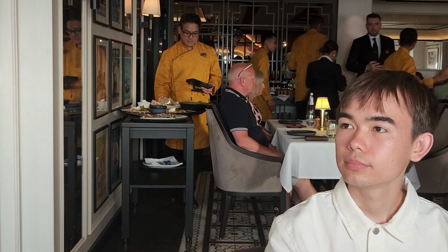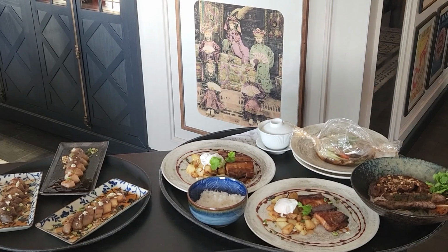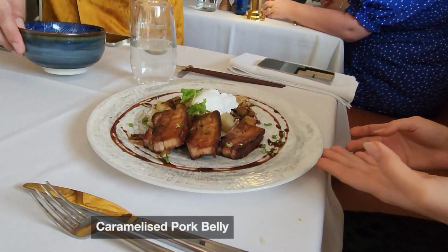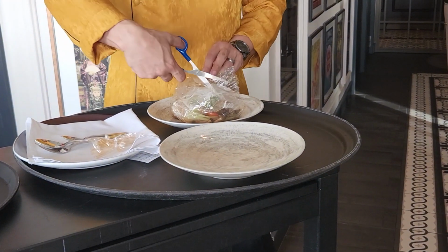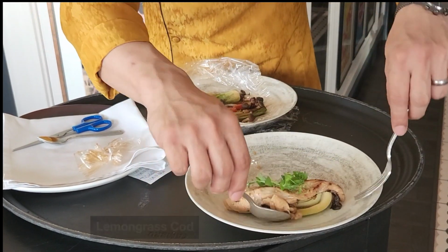I sense an incoming main course. Ooh, that's a good-looking platter. Look at that. Okay, here we go. Is that hot, hot, hot? Pork belly. A hot pork belly. A meal in a bag. Oh, big fish. The fish came in a bag.